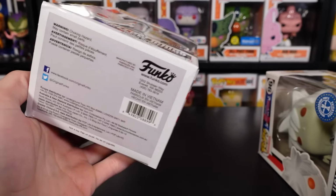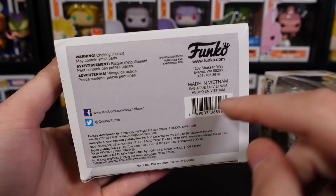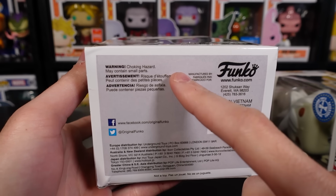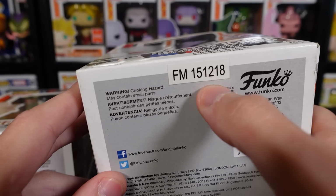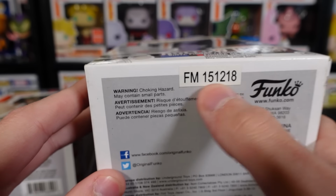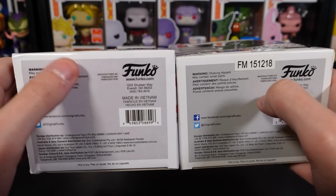But I do want to mention the fact that fake ones can have fake date stamps like I mentioned earlier in the video. However, what is common on the Hollow Ichigos is a 2016 date stamp versus 2015. And if you guys don't know, these first two numbers right here mean that it's all the way back from 2015, just in case you didn't know how to read a date stamp. So if it has a 16 versus a 15 sticker, make sure to run away from this one.